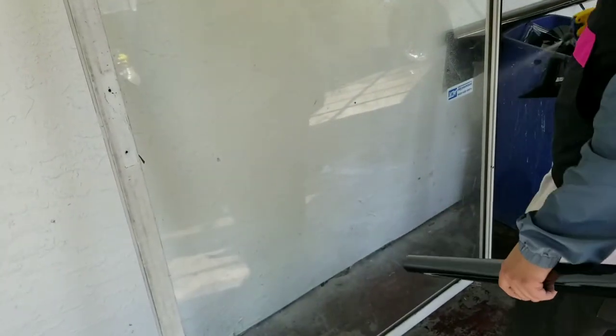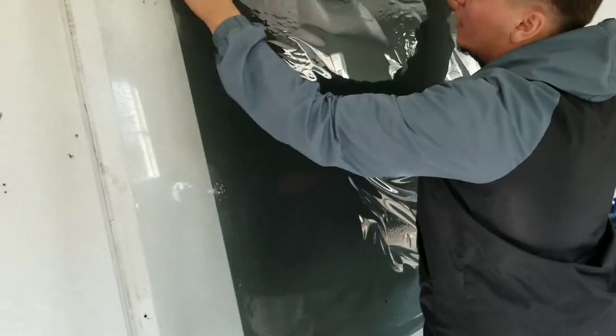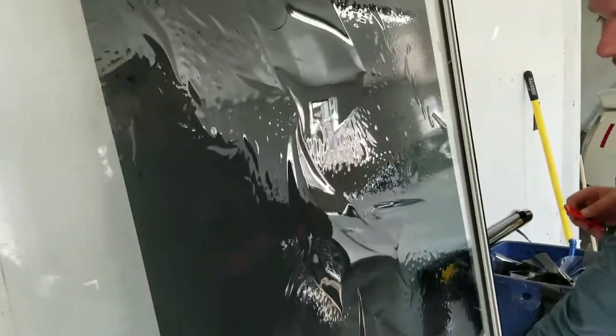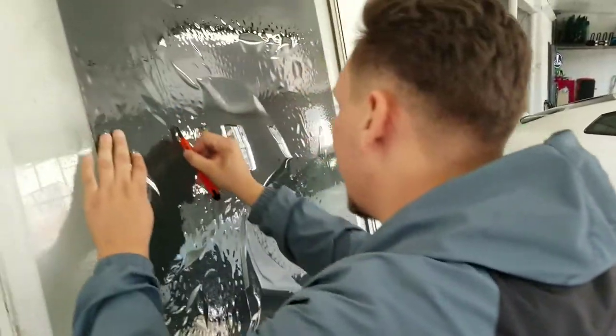Let's get it nice and moist. I'll pull this back and you're actually gonna see some lines, and there's very, very fine detail. You have to have very good eyesight to see the lines. Yeah, exactly. So that's gonna be your back window. So the first thing that we're gonna do is chop off the back window.